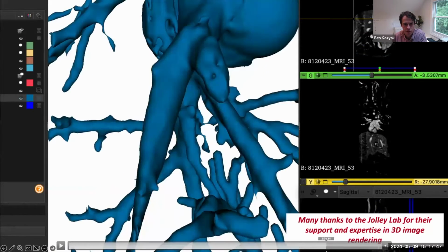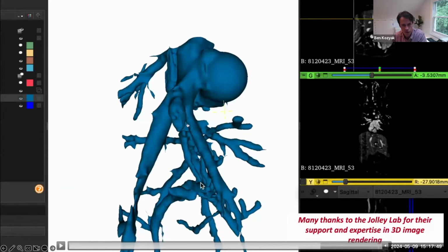And we've actually used this volume rendering to create a gel model, which is pretty far along in the process of being turned into an ultrasound trainer. So as soon as that's available, I'll be happy to share it with you guys.